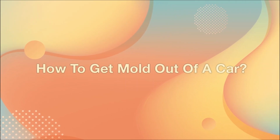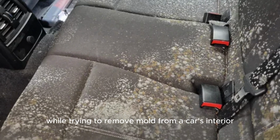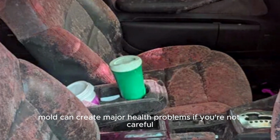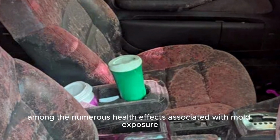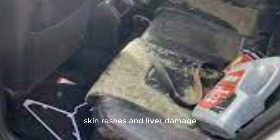How to get mold out of a car? Preparation is essential when trying to remove mold from a car's interior. Mold can create major health problems if you're not careful. Among the numerous health effects associated with mold exposure are asthma, heart disease, chronic fatigue, skin rashes, and liver damage.